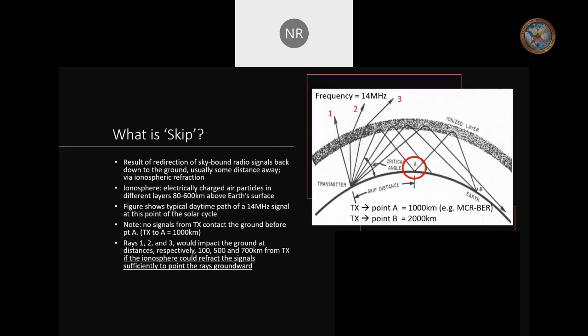Yeah, so in each of those rays, if they were bent back down to the ground, they'd hit the ground about 100, 500, 700 kilometres from the transmit point. If that refraction could take place, but in this case, the rays impact the ionosphere far too steeply. In other words, the angle of incidence striking the ionosphere is too high, and they get refracted a little bit, but only slightly, and then carry on into space. Never be seen again.